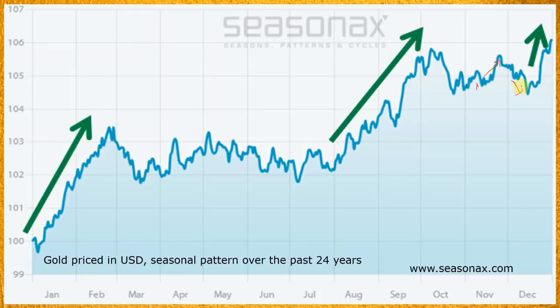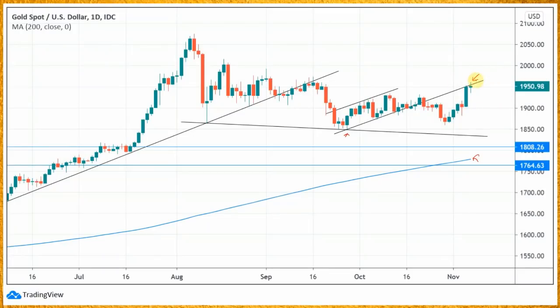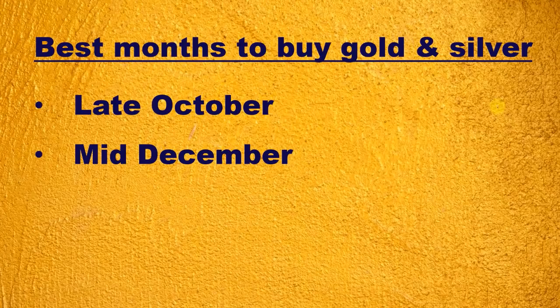What could this mean? Obviously, this seasonality chart shows averages. It doesn't say that this is necessarily exactly what happens this year. And it could be, if we go back to the last chart, that if we go back up from here, then we could maybe hit a bit of resistance, dip down before making that big move up, which I think is coming in January.